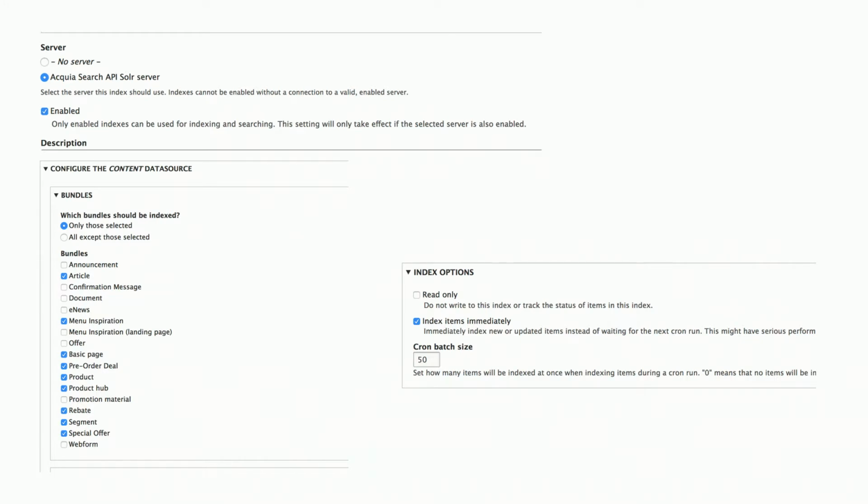You can also make your cron faster. There's also a drush command that you can say, send all this information to Solr, and you can set that up on a system cron so it runs more often than your Drupal cron. It's another performance thing. Don't put everything on Drupal cron. Put it all on its own crons.